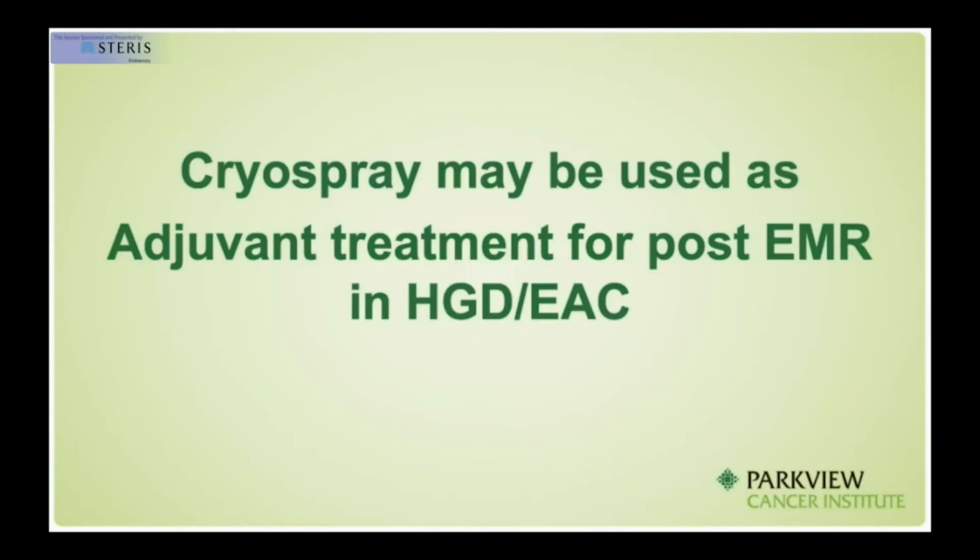One of the first points, and I mentioned this in the video that you saw previously, is that cryospray technology is an adjuvant treatment post-endoscopic mucosal resection in high-grade dysplasia and early esophageal cancer. We do not like to leave Barrett's tissue behind once it's turned into esophageal cancer. And after we've eliminated the esophageal cancer with chemotherapy, radiation, or surgery, that cuff of Barrett's is important to notice and get rid of.